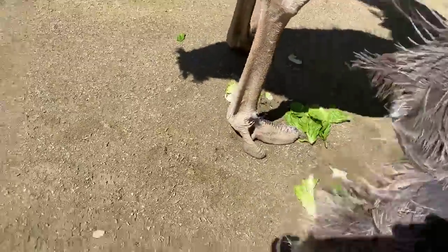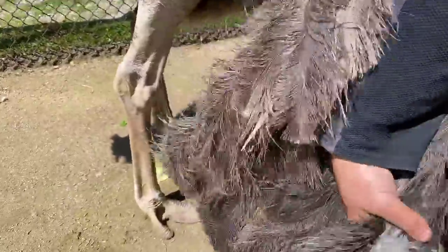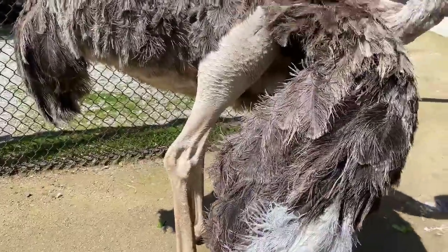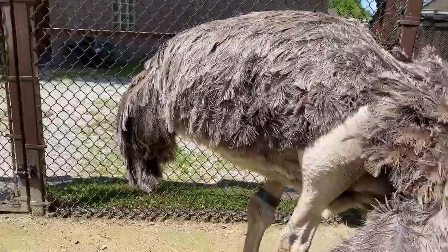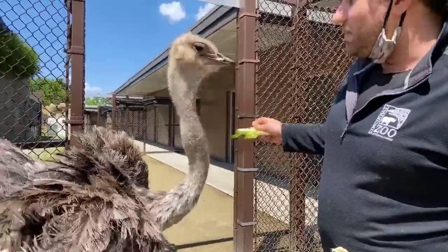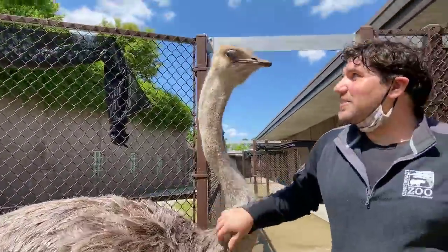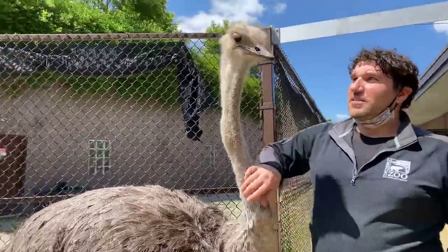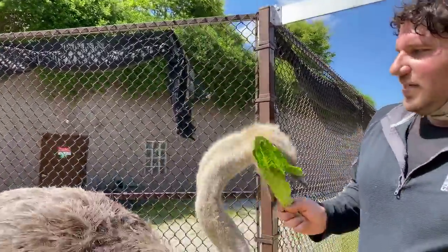So you can also see their feathers are really loose and just let air move right through them. That's another thing that helps them stay cool or warm, but it doesn't help them fly. Normally, birds' feathers fit together like a zipper, and that's what helps them fly around. So these guys do have really, really good vision. You can see they've got really big eyes. They've got the largest eye of any land animal.